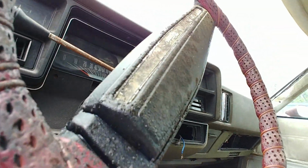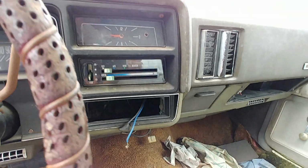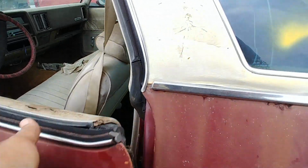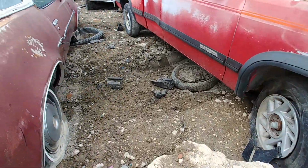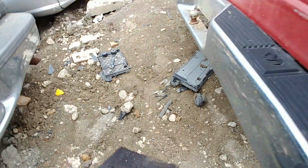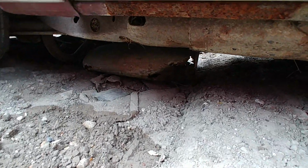I don't think so. Come on. Ooh. All right, man. That's gonna do it for the interior. I'm gonna see if I can look underneath real quick, just to see. Especially since there's like a spot right here where it's like it's low. Probably be able to see something. All right. Oh crap! Let me pick up my glasses.